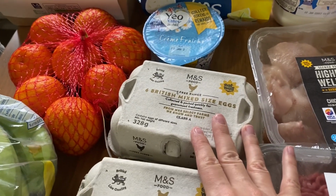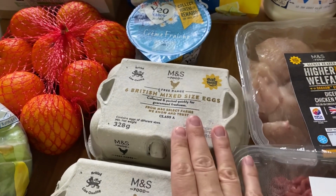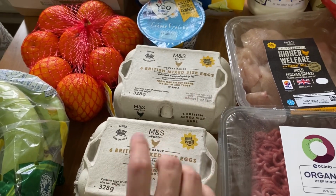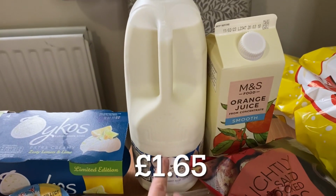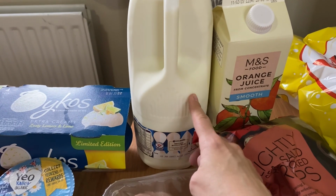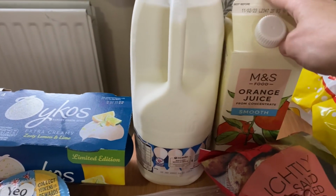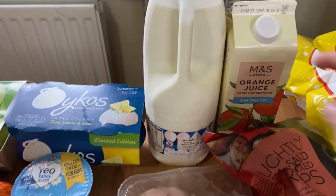I've got 2 boxes of the British mixed free-range eggs. It was actually cheaper to buy 2 boxes of the 6 eggs. They were £1 each instead of a 12 pack. So I just got 2 of the 6s instead. I've got our usual 4 pint of blue milk, which is £1.65 at Ocado, the same as it is everywhere else. And then I've also got an M&S orange juice, just for the fridge. We haven't had any sort of fresh juice recently, so I thought I'd get one for us to have with breakfast.